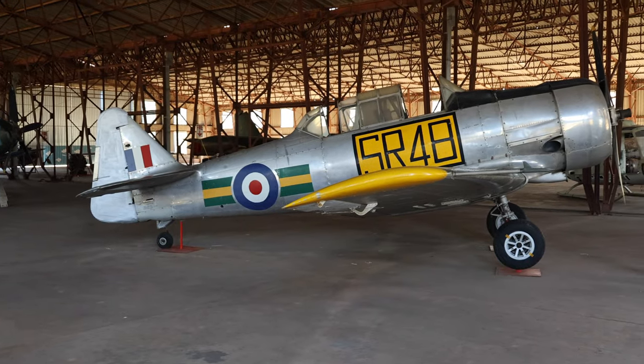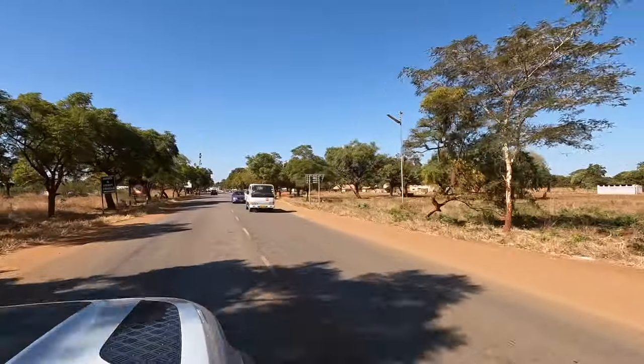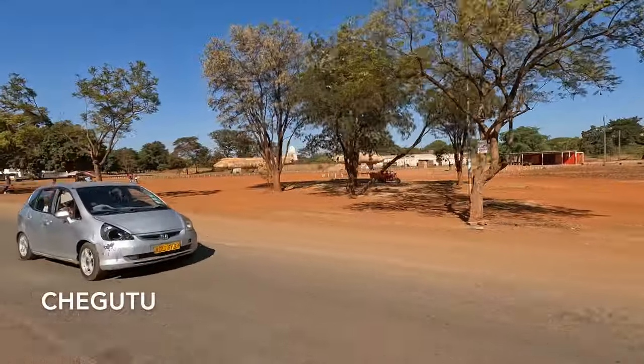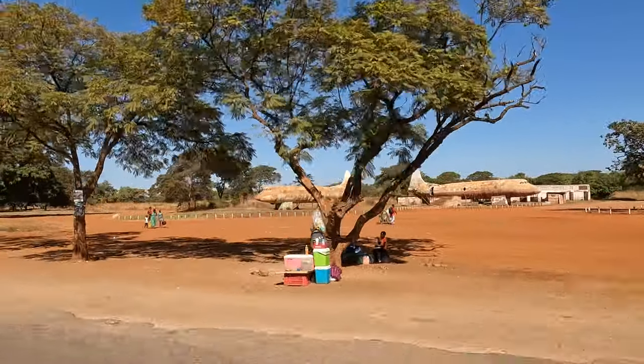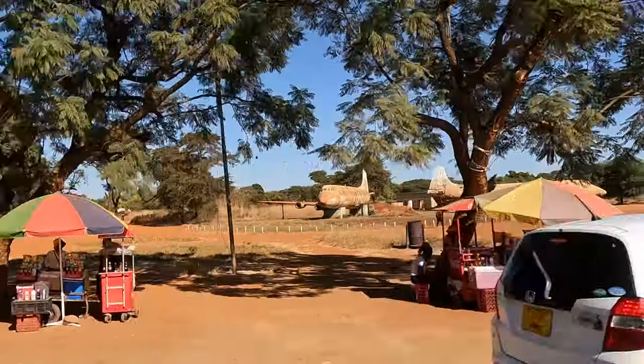It was time to head to Chinhoyi, which was around 280 kilometers from Gweru. Looks like the area around the old Viscounts in Chegutu has been cleaned up since last passing through here, and there are a few traders, so hopefully there are people stopping to have a look at these old aircraft.